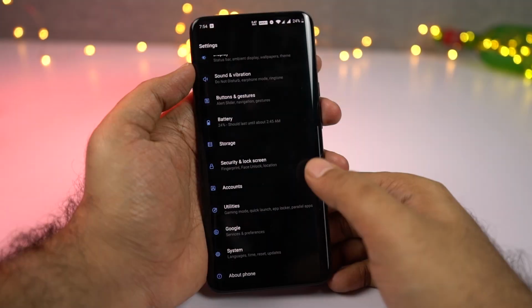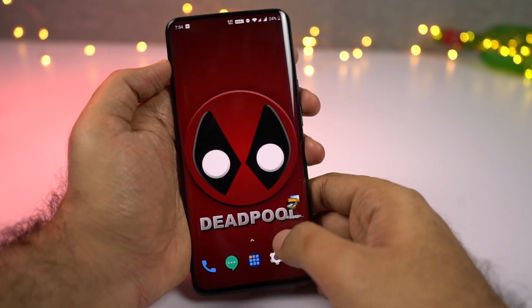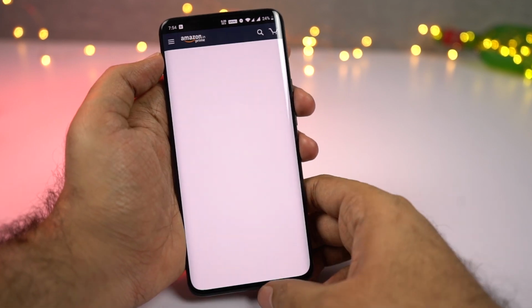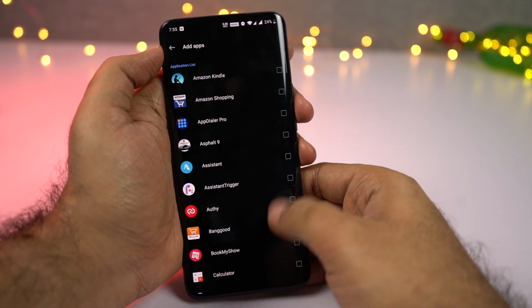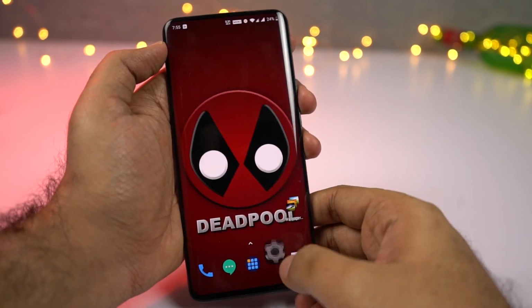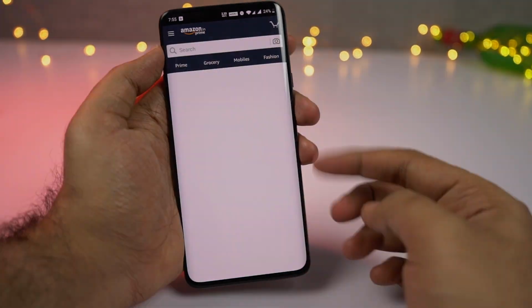Next we have App Locker built into the phone. If you have any applications that hold sensitive information like net banking applications or payment-based apps like Paytm, Google Pay or PhonePe, you can lock all those applications using this feature. It's a nice feature but has very limited options. If you're an advanced user, I'd suggest you use a third-party application.